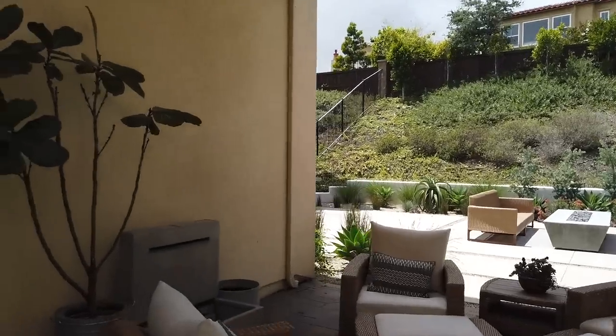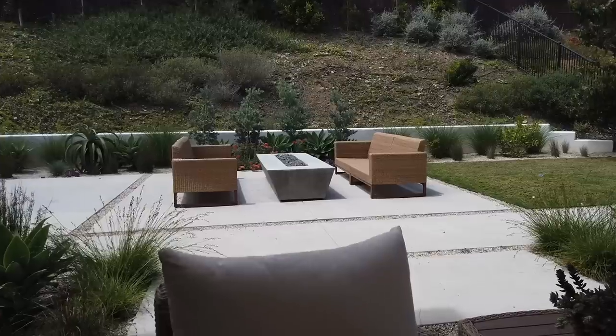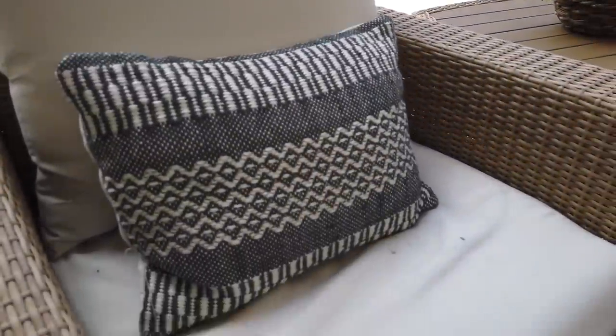Let's move on to something I'm really excited about, and that is home. Yes, I found a couple things that I think you are going to love. So let me show you. Okay, so I'm going to take you outside. It finally stopped raining. Check out these pillows.